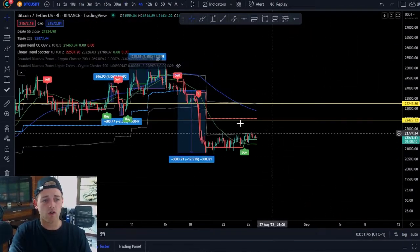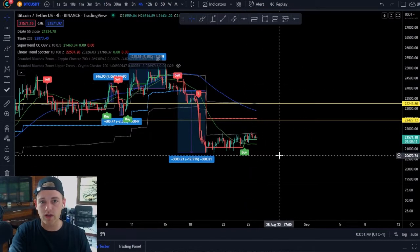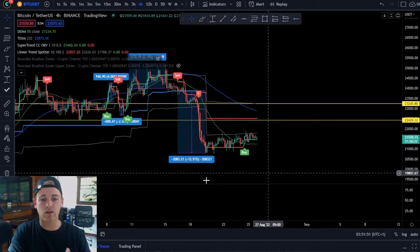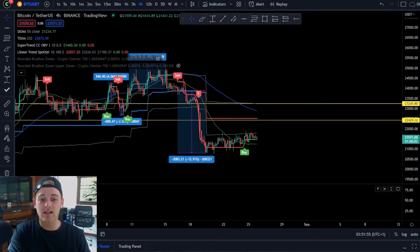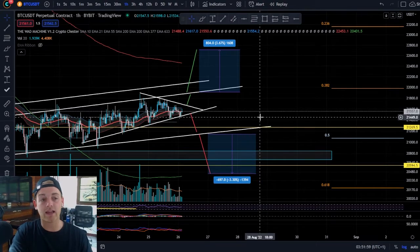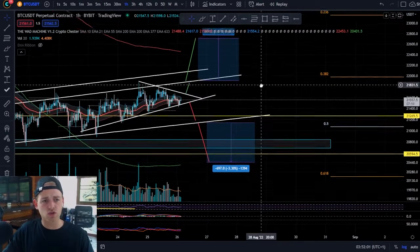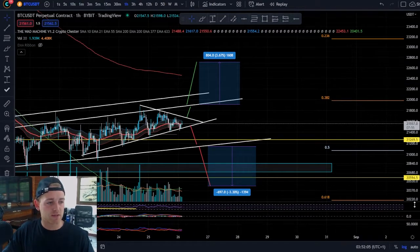And also, a lot of my other indicators here are starting to go long, right? We've got the super trend, we've got the linear trend spotter as well, and also the CCRSI. CCRSI has gone long as well as hash ribbon. So yeah, there's a lot of signs saying that we are going to go long. I'm going to be going through that at the end of this video. But this is the short term on what I'm looking for now. We do have a 3.67% move to the upside to be looking out for there.